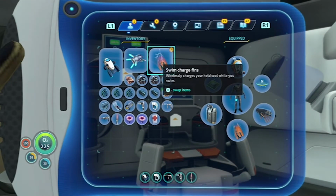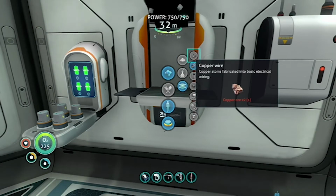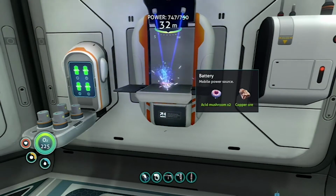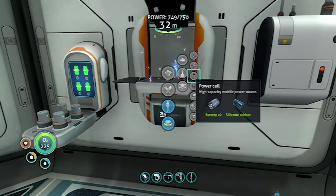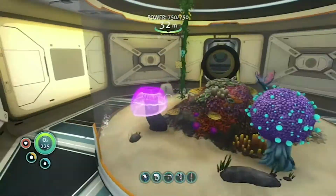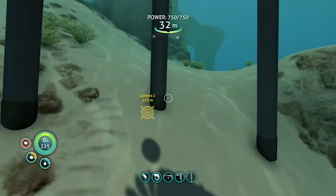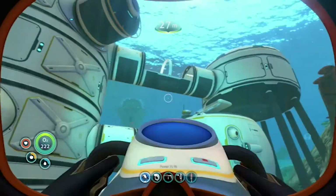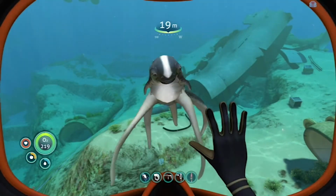Alright. Swap items. Look at that. You're pointless now. Alright, then I can make a battery, which then I can make a power cell, which then I can make the upgrade for shield. Well, no, for a shield, not shields. But, you know. Look at the little play all.